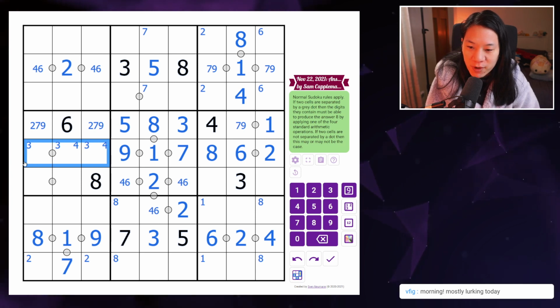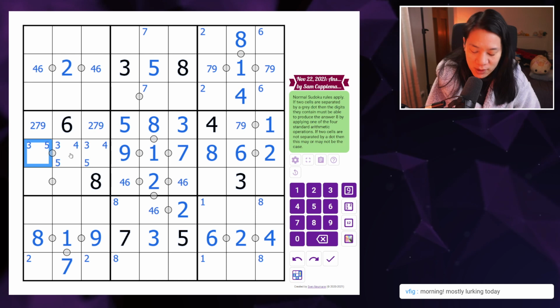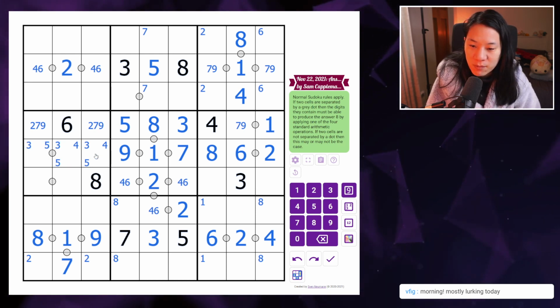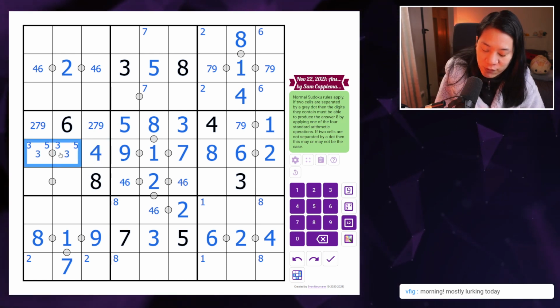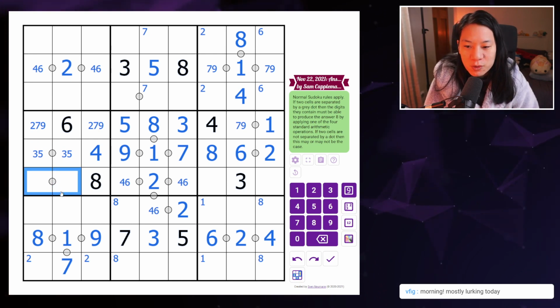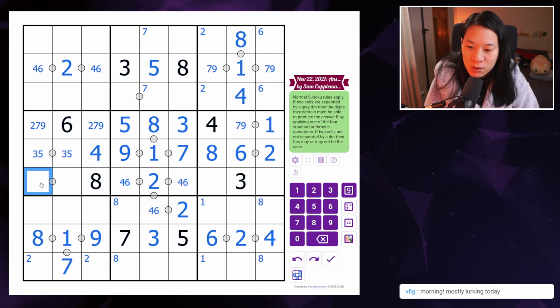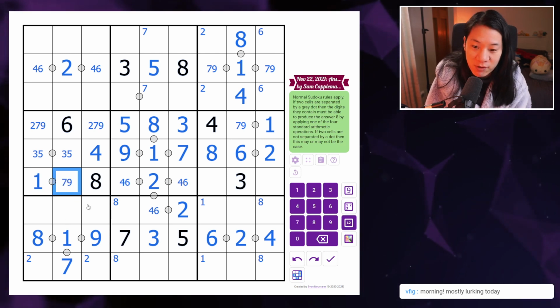Oh, this is 3, 4, and 5, aren't they? Okay, so without a 2, this has to be 3 and 5. That means this can't be a 4. This is a 3, 5 pair. And that leaves me 2. Oh, this can't be a 2. So this is 7, 9, and 1. So that must be a 1. And this can be 7 and 9.